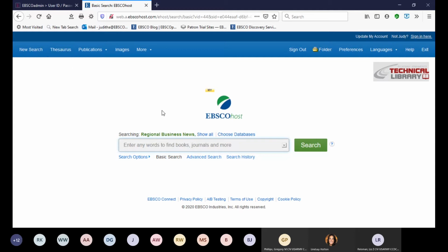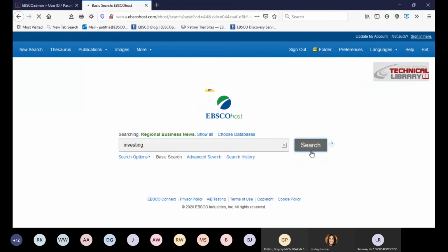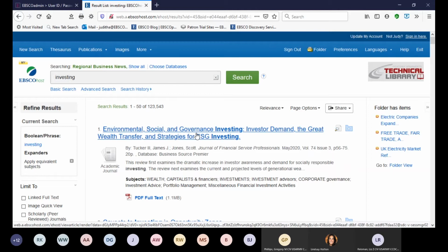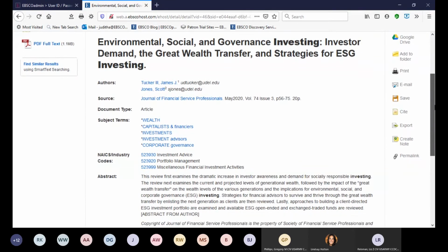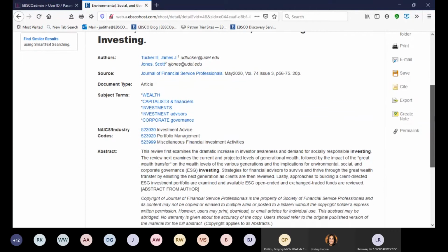Let me just show you another interesting thing about EBSCO. I didn't show you the behind the scenes on the content, but it's worth showing you because it shows you really the quality of what EBSCO offers. So here's the title of a specific article on investing, and I can just click into the title. It's not the PDF, but what it actually is, is the metadata behind the scenes. So this is really the special sauce behind what EBSCO does, is that we're doing all of this for you.